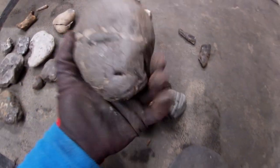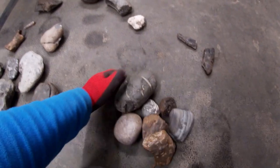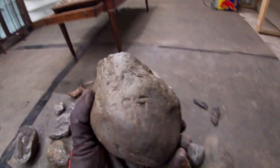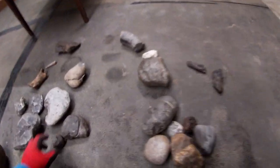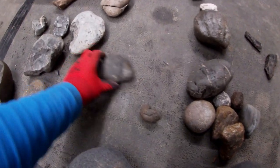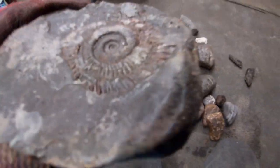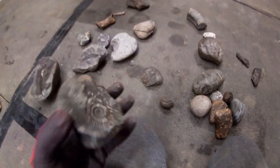Nice big nodule. You've all seen what they're like now. Really nice. Couple of big fragments. This one's really nice because it's hard to tell on camera, but it's really, really pyritised. So yeah, that'll be good. Won't be a day at Mappleton without a devil's toenail. I've got a Dactylioceras in there. Could have split a little bit better, but it's still nice.